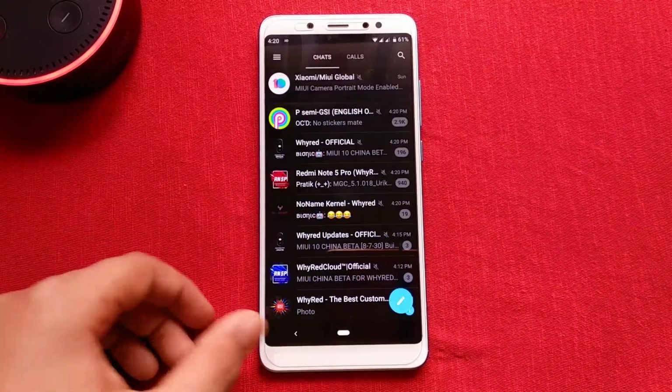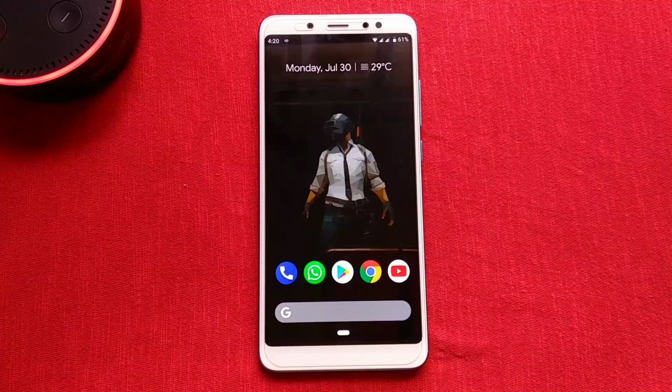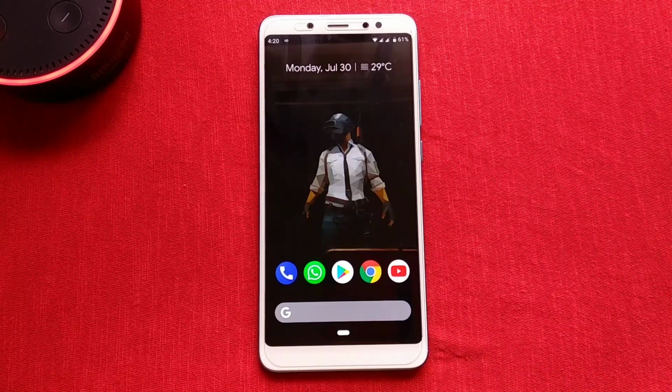So let's boot up our device. Until then, treat your eyes with the beautiful intro and let's begin with the Eccentric Tech Android P GSI Developer Preview 5 review for the Redmi Note 5 Pro.